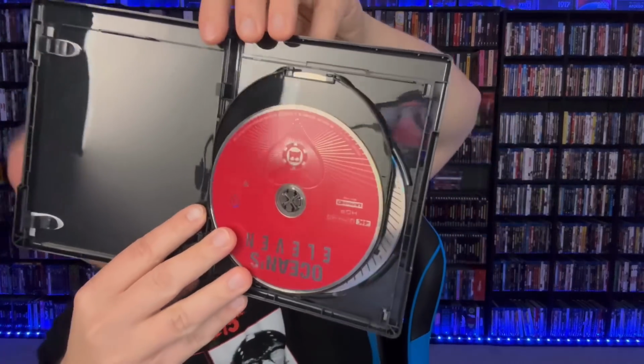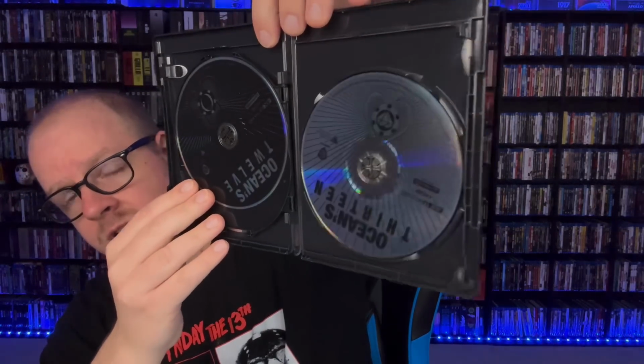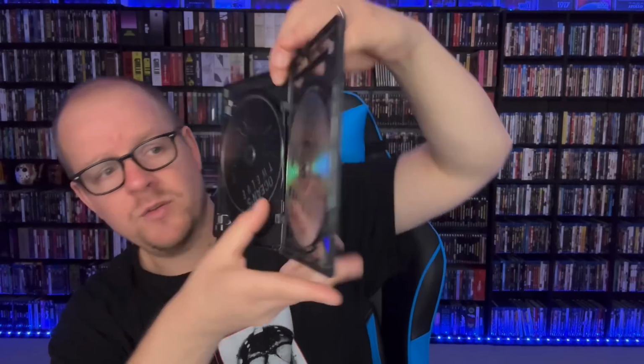You do have a digital code for all 3 movies, but getting into the actual discs, like I said, you only have the 4Ks here. So you have Ocean's 11, Ocean's 12, and Ocean's 13. Ocean's 13 feels very generic. I don't know why they didn't do different colors for all of these. They could have done red and some different colors with it. You got the black for Ocean's 12 and just the silver for Ocean's 13. But I guess it works okay, guys. We'll put the digital code back in.